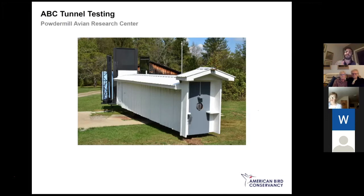it's documenting the bird's trajectory and whether or not the bird will choose the clear side. And we want the bird to choose the clear side because that then tells us that the bird didn't choose the side with the bird safe treatment, meaning that it was deterred from that glass because of the pattern on it. And I'll show you a little bit more of what I mean by that.